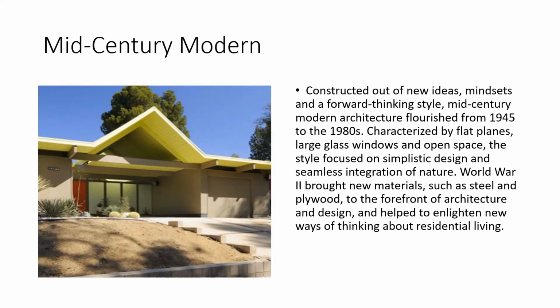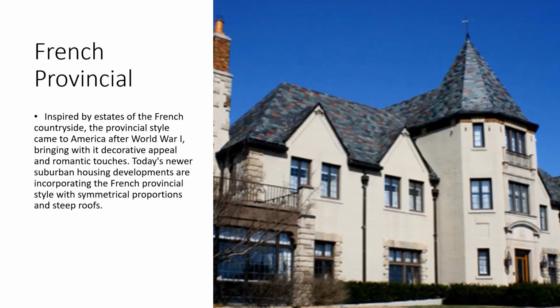Mid-century modern. Imagine if you had a log cabin house, right? Not that we're flipping log cabins, but you can never compare it to a mid-century modern. And a person who likes a mid-century modern may not like cabins, and vice versa. French provincial.